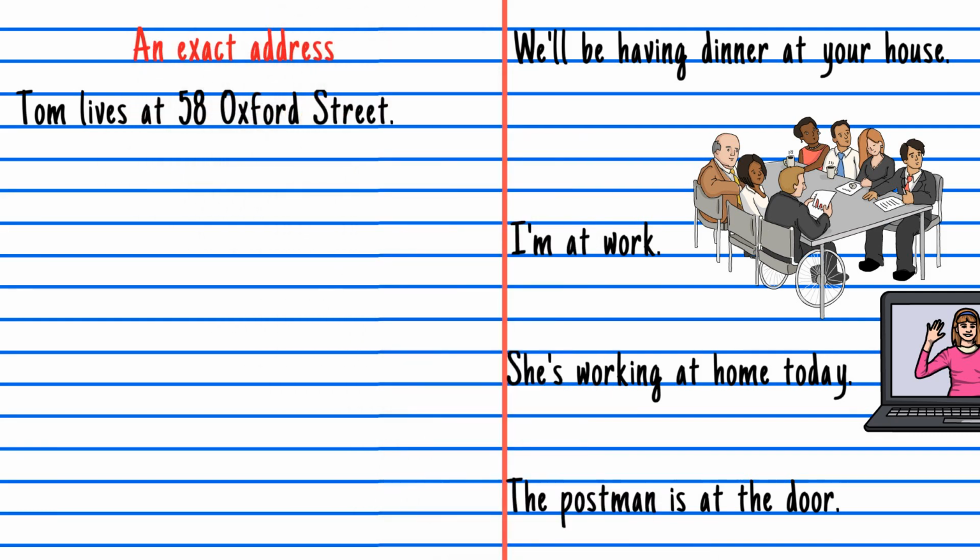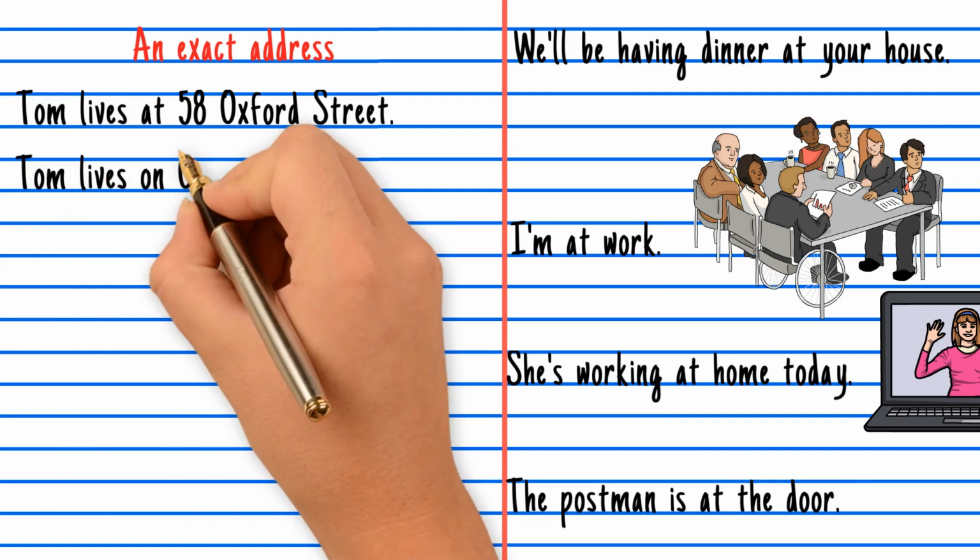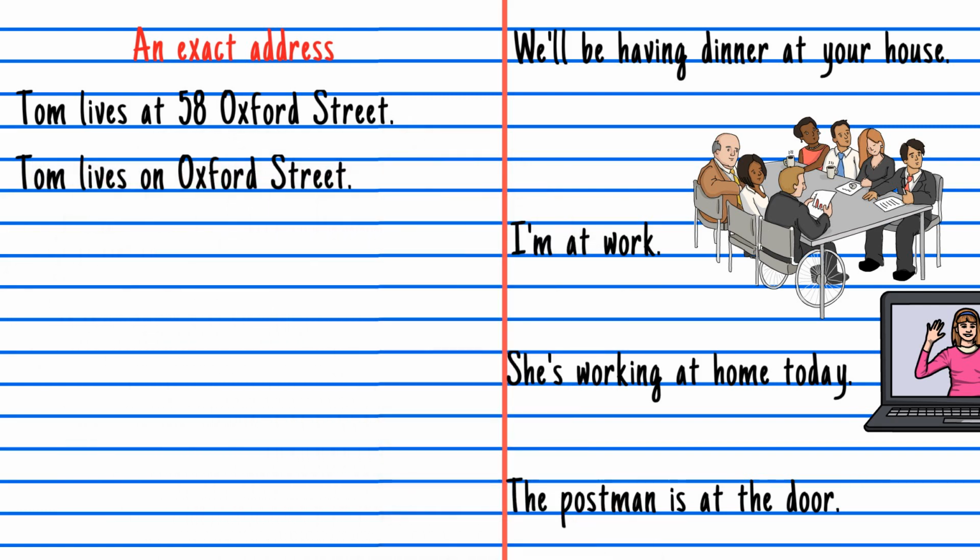An exact address is an address with the name of the street and also the number of the street. If we do not know the exact address, if we only know the name of the street, then we use on as the preposition. Tom lives on Oxford Street.